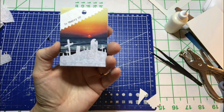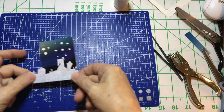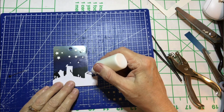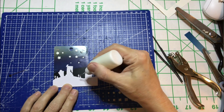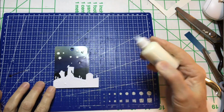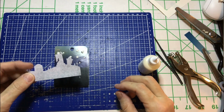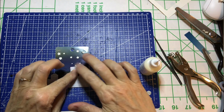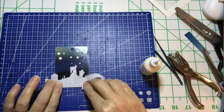Here's the other side. I think I'm going to add the rest of the graves to this side too. Like the sun was setting on the other side. Hadn't completely set, but it is completely set on this side.